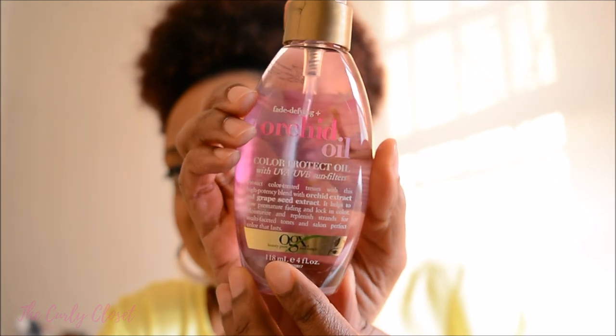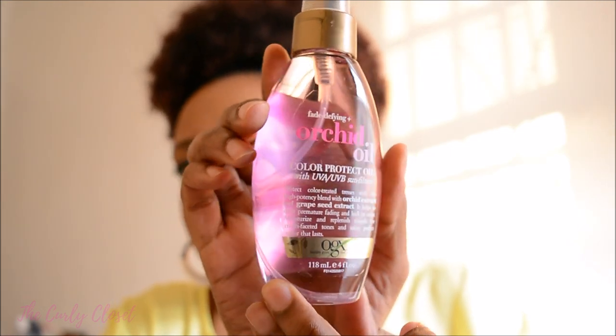Ooh, I got something from Organics. Ooh, this is pretty. Okay, this is the Organics Orchid Oil, and this is a color protect oil. Okay, that would be good for me. It says, protect color treated tresses with this high potency blend with orchid extract and grape seed extract. I'll bring this a bit closer so you can see what it looks like.